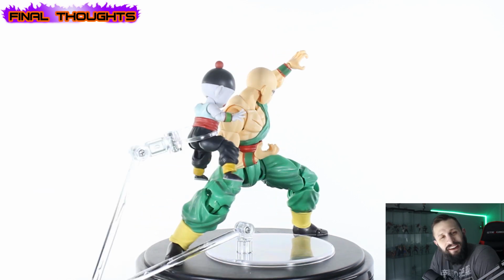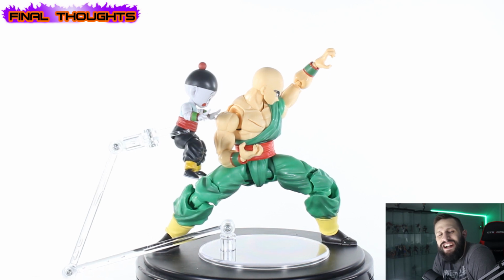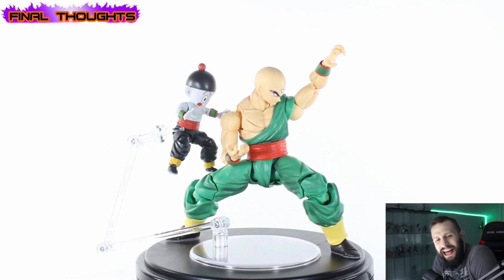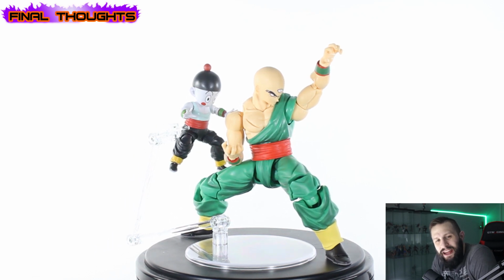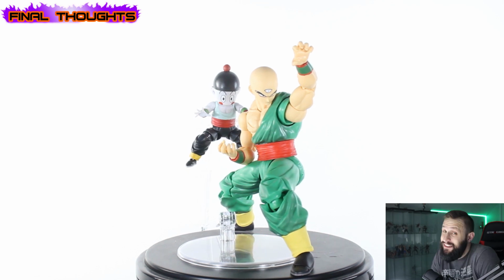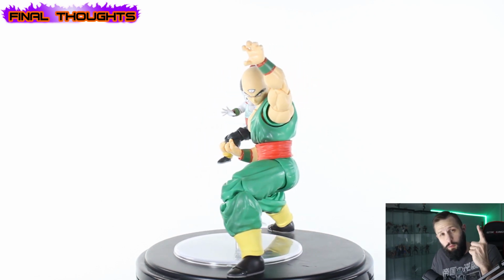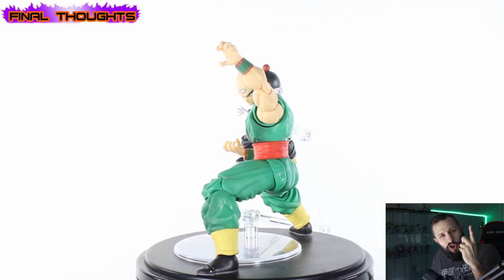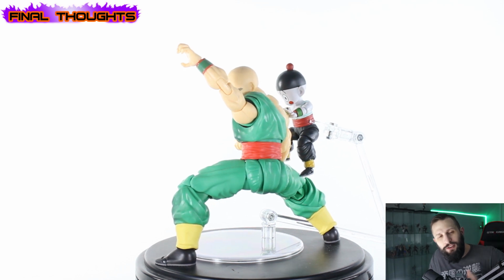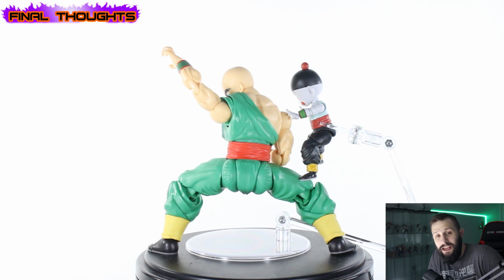Let me know in the comments below what you thought of this figure. Does it meet your expectations? Or are you like, I like the Tien, but I just don't know if I like the Tien enough to pay that much? Because he is $80, because it's a deluxe figure. It comes with two helicopters, the one big guy, and like one and a half figures. No, okay, so Chaozu's a figure. So let me know in the comments below. I'd love to know your opinions on him.